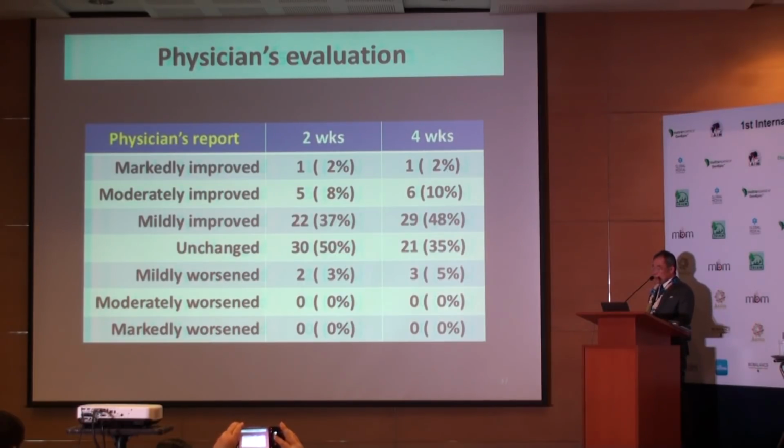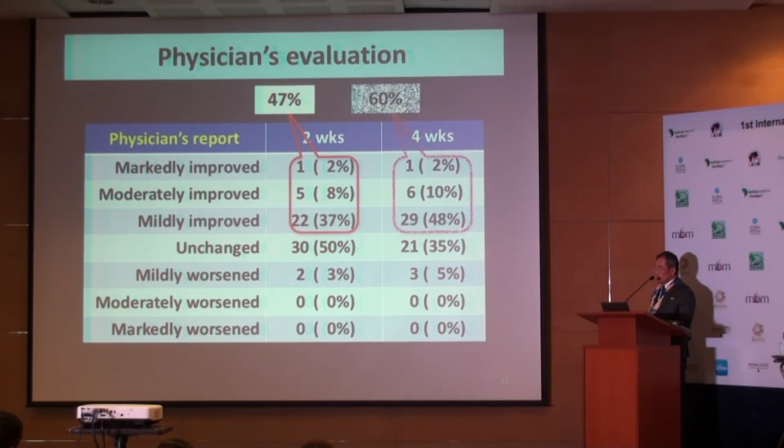These are the physicians' evaluations. 47% of the patients improved in quality of life at 2 weeks, and 60% of the patients improved at 4 weeks.